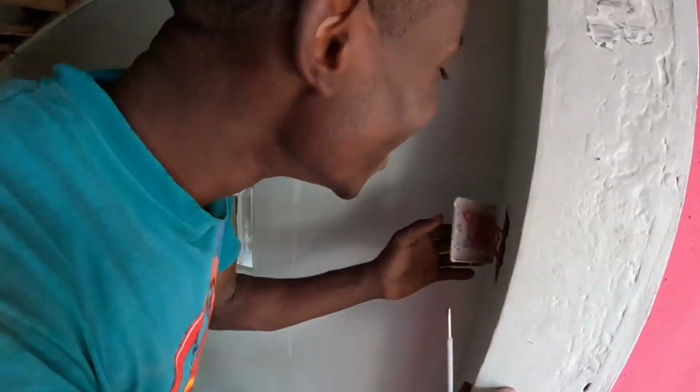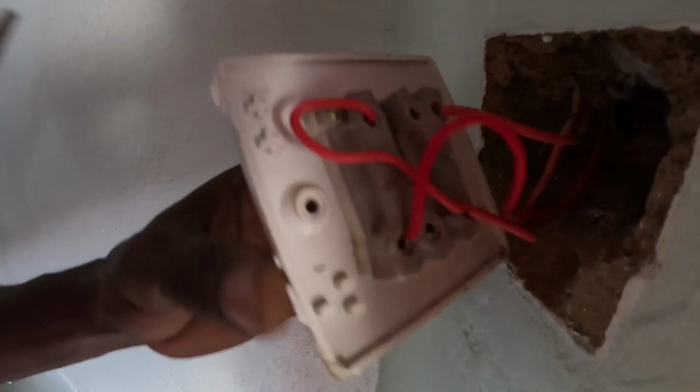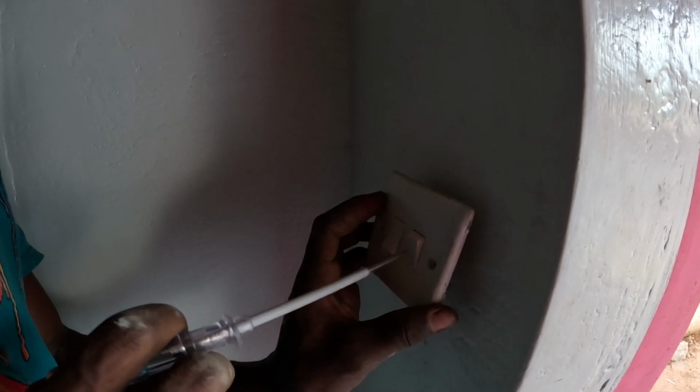Okay, troubleshooting this now. Hey, why this? I'm seeing some XX here, bro. No, this is not an XX. If you see these switches, this switch has two gangs. Double switch. Two gang. These are gangs.